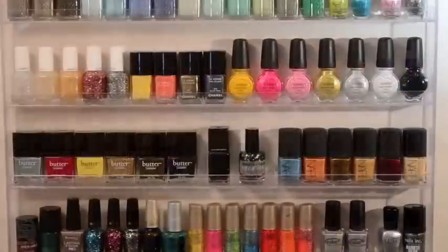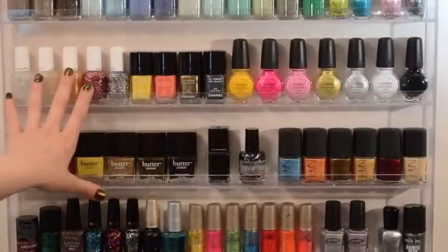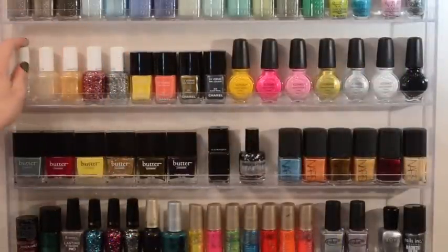So third row, I have the Essie Luxe Effects. These were the glitter top coats.